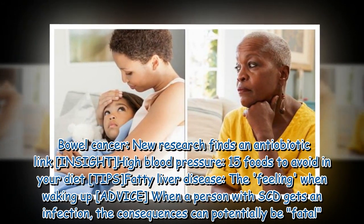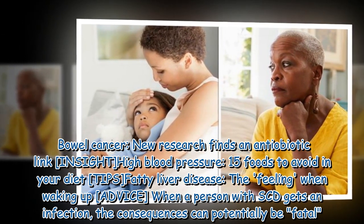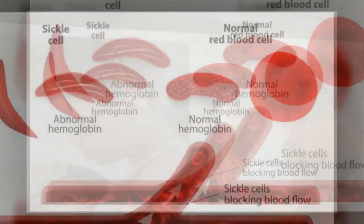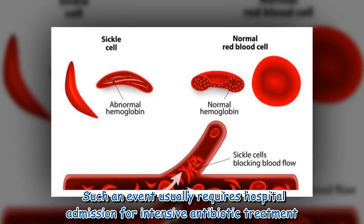When a person with SCD gets an infection, the consequences can potentially be fatal. Such an event usually requires hospital admission for intensive antibiotic treatment.